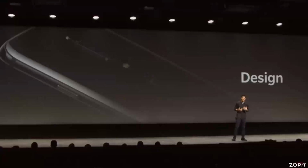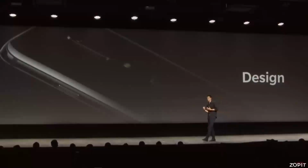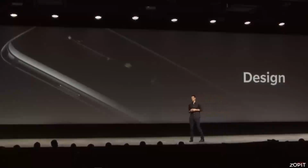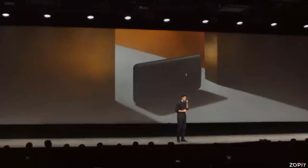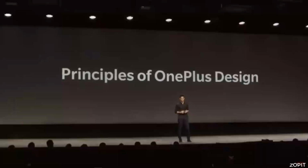Design, okay? So design is a subject that, you know, we get asked a lot about, and what's the philosophy behind design. And I think on the 6T, we're really happy with where it landed in terms of the approach, especially from an all-glass design approach that we started on the 6, and we're carrying forward to the 6T. At launch, the 6T will have 2 variants, mirror black and midnight black. We're excited about that, but what I want to do is maybe take 1 minute to talk about design philosophy itself, because this is something people ask of us.